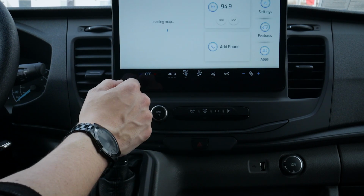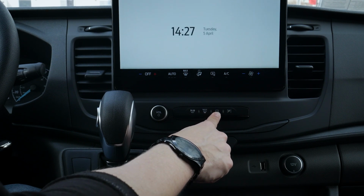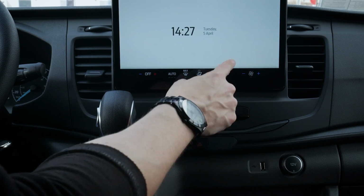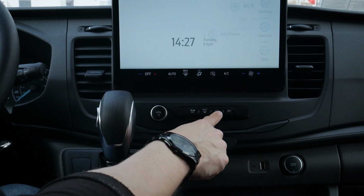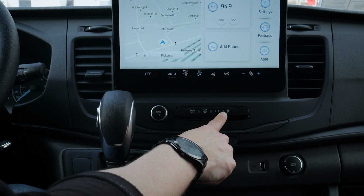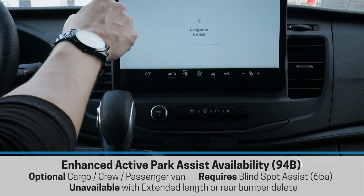Button press that in order to hide it. We've got our max windshield defroster. We've got this little guy, which is going to bring us our calming screen instead. So if you want to get rid of all the busyness on the screen, we can button press there, or press this button again in order to bring that screen back to life. And then we've also got our park, so we can have the vehicle navigate to parking on top of that.